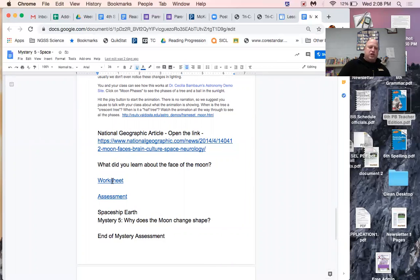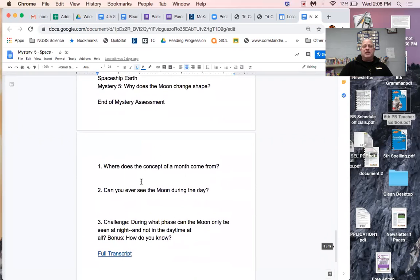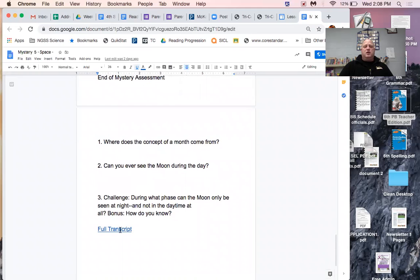Here's a worksheet. With the worksheet, if you have the ability to print it off and the kids want to do it at home printed off, that's absolutely fine. They can click on the worksheet and see what it looks like and write their answers on paper. Assessments, here's the assessment. They can type into this document their assessment. And along with that, there's a full transcript of what's being said through the video for the kids as well.